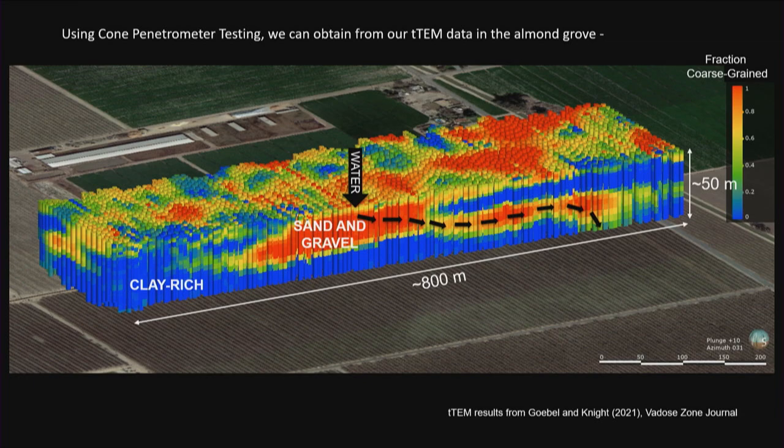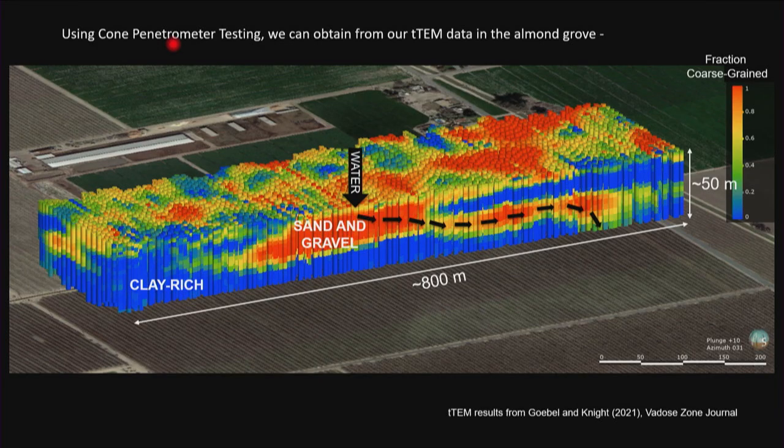Because what can you do with it? We don't have driller's logs, we don't have wells nearby, but we use cone penetrometer testing, which is a system that uses a large truck and pushes into the ground rods with cone-shaped tips that make measurements that give you information about the sediment type that's there. And using that, we can convert our resistivity data to fraction of coarse-grained material.